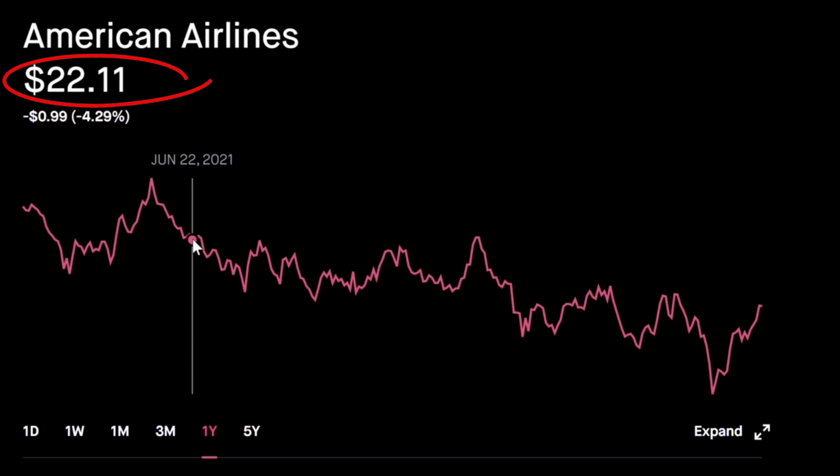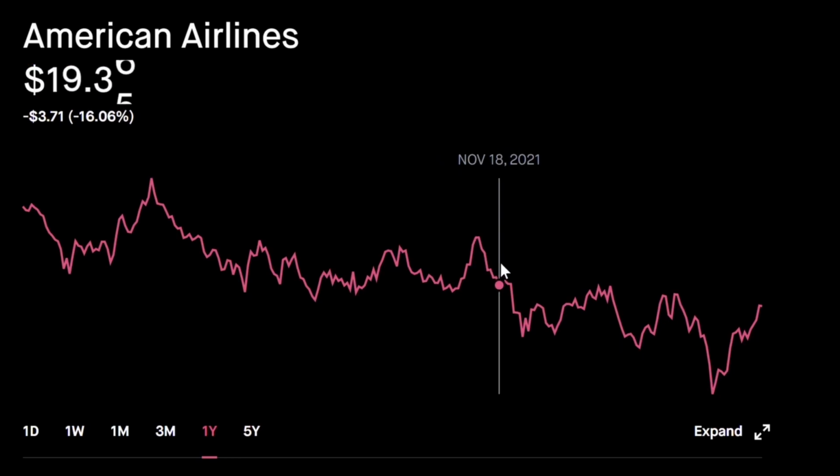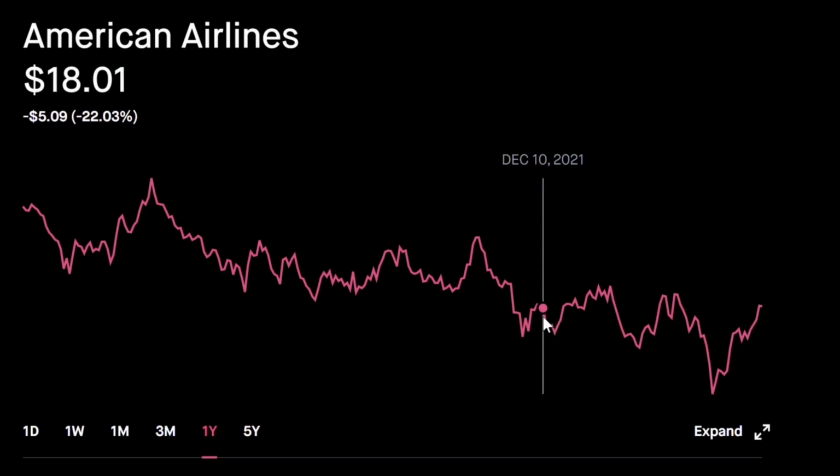So if you take a look, it was $22 on June 22nd. And now if I go to about November, which is 5 to 6 months, this stock is still at $22. So it didn't do anything for 5 months. Now, again, from about late November, it's been about $19 and currently it's sitting about $18. So this stock really doesn't have a whole lot of movement. It seems that investors are trading American Airlines in a very tight, narrow range. So at any given 1 month or 2 month period, this stock doesn't really do too much, which is a fantastic candidate for the same strategy that I was just showing you.